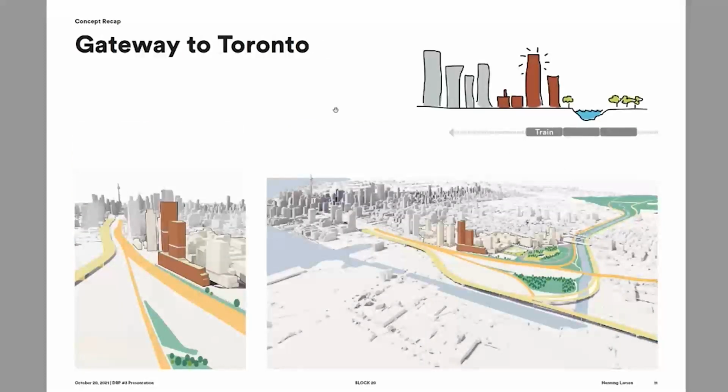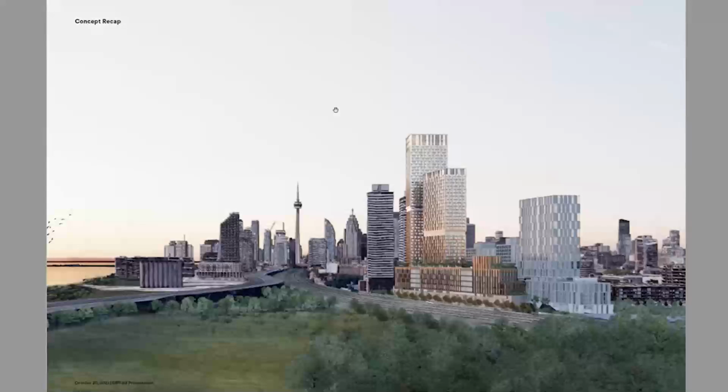And then lastly, the gateway to Toronto. The positioning of this site is a fantastic opportunity where, as you're arriving by car or train, you're greeted as you're coming into the city by this building. And then here you get a view looking to the west.